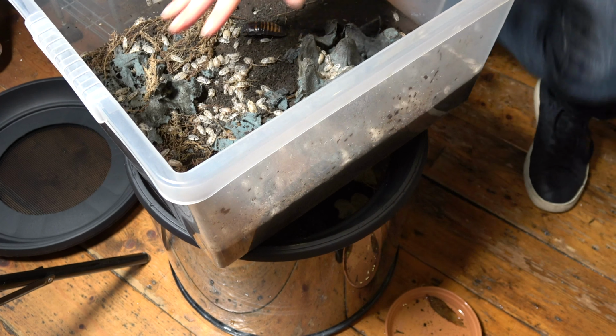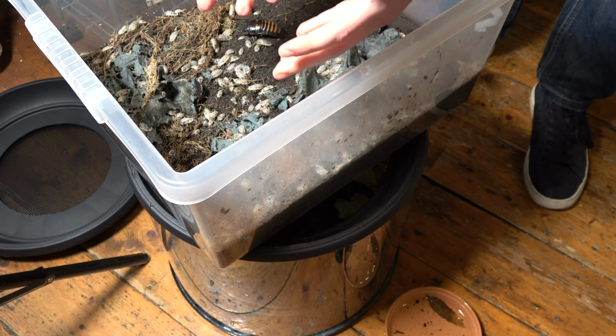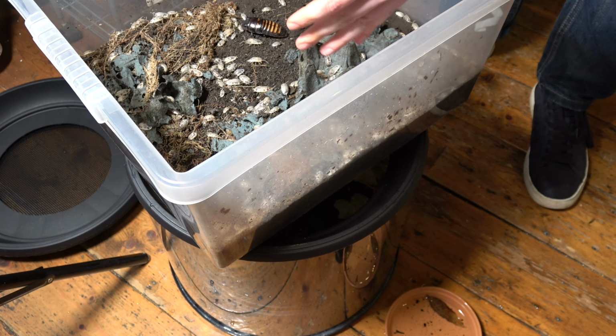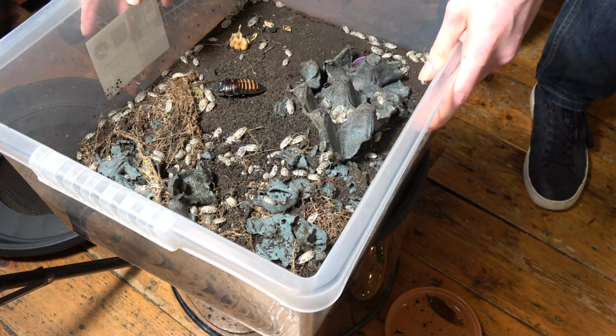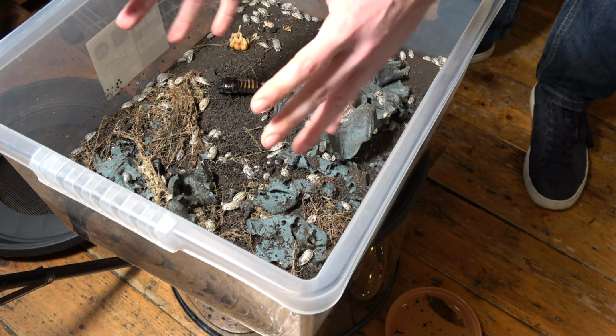Okay, now to not harm the isopods very much, I'm literally going to use my hands to scoop this into this enclosure because we have to use the same substrate because there are so many babies there. Then we're going to pack it down around the ivy plant.